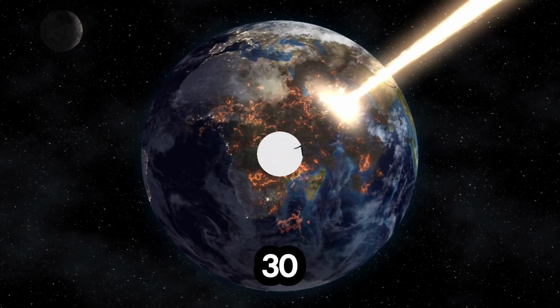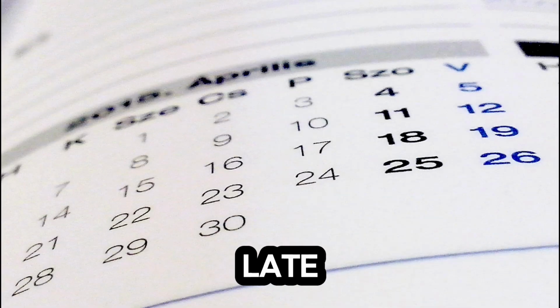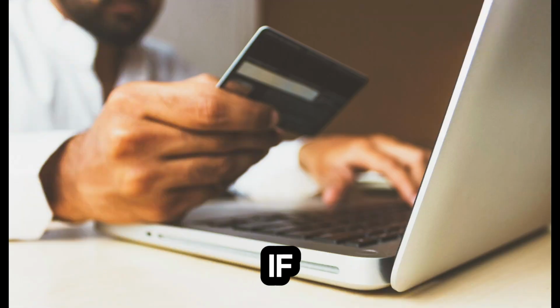However, if you miss a due date, it's not the end. You have a 30-day grace period before it's reported as late, but you'll incur a late fee, so it's best to pay on time. If you're only a day or two late, just pay it off as soon as possible.